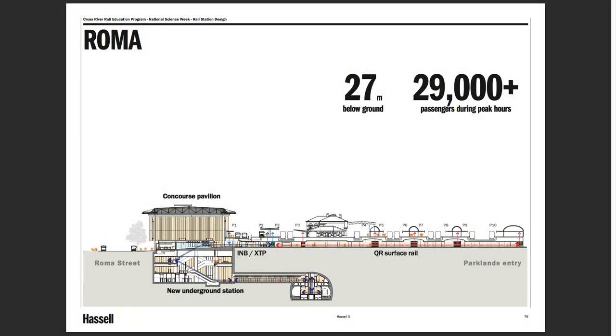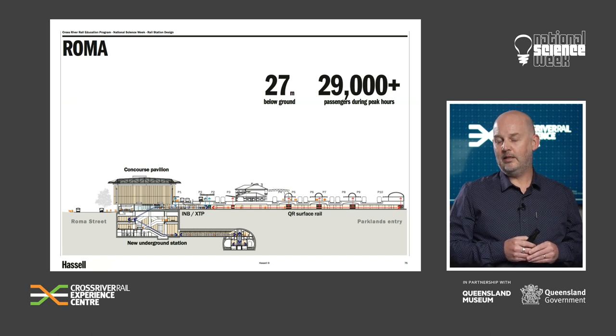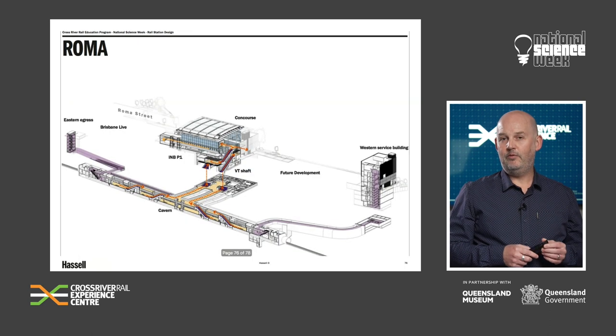The cross-section on Roma Street, it's deceptively simple, actually. You can see all of the existing platforms that are connected into the existing concourse. So every mode of transport connects into that clear spine. And then the new VT shaft that connects vertically on the left-hand side of the image down to the underground station. Simple in section, but very complex in three dimensions.